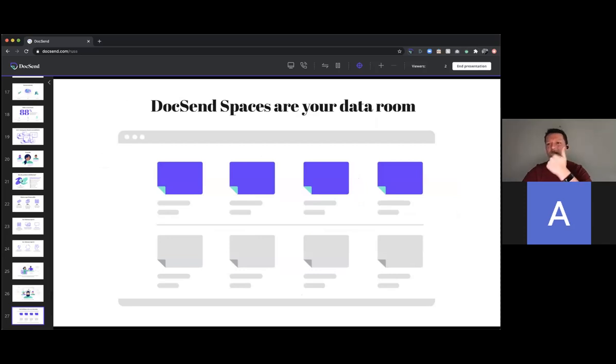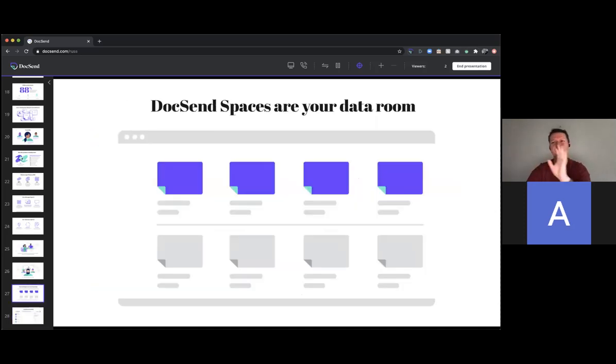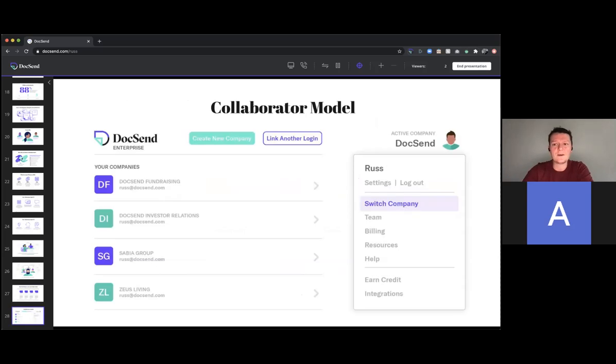So again, Spaces, awesome data room. Your choices are kind of a Box folder or Intralinks. Intralinks is way too expensive. A Box folder doesn't give you the insights and analytics that you want. So DocSend is a great use case for that.